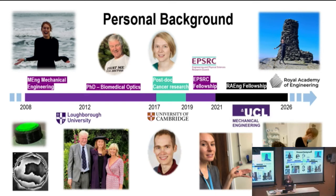And then I went and did a short fellowship at Loughborough to restart my work on corneal biomechanics. And then I got offered a great position, which is this RAEng research fellowship, which gives me sort of 5 years to really focus on research and build my own research group and push forward my own ideas. And I've taken that to University College London, which is where I'm based now.